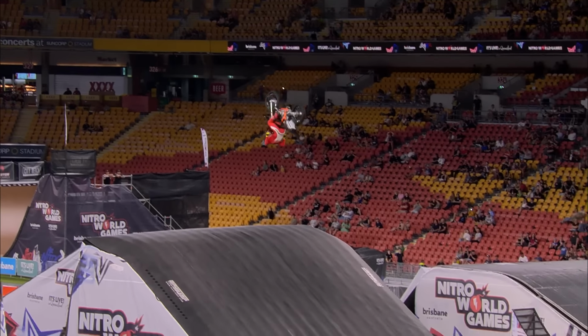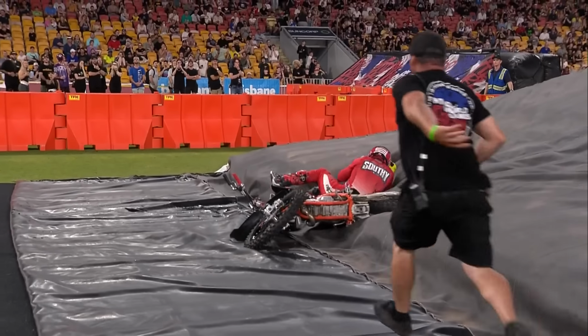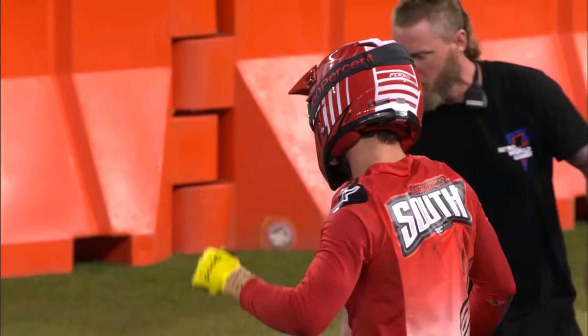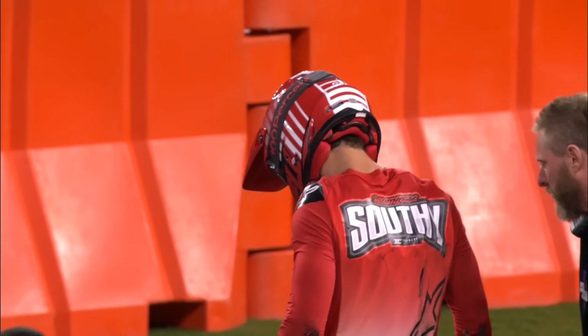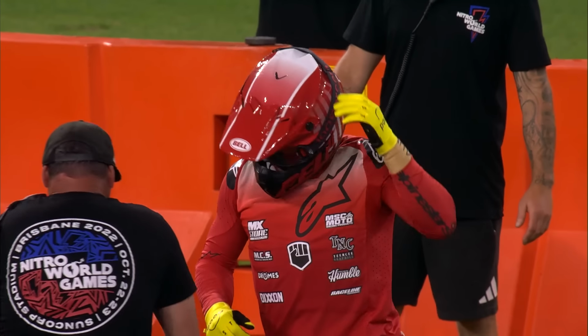Nope. Oh! That was actually really good. The extension was there, but just didn't have the rotation on that one. The airbag looks soft. That's a hard landing coming down pretty much on that bike.